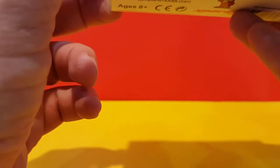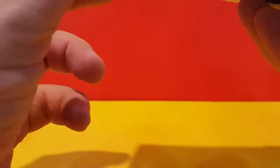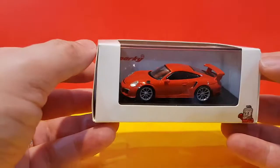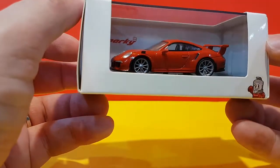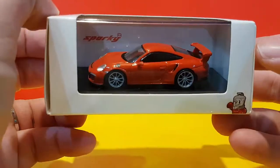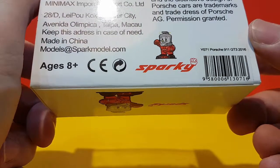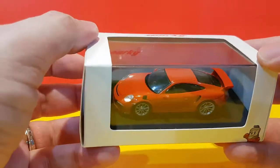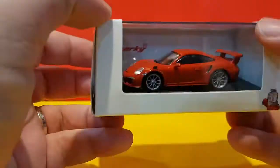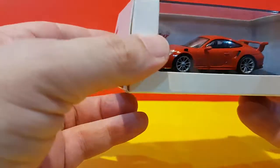It's a model I wanted for a while, and well, Hot Wheels released one last year, and that itch was satiated for a little bit, but I needed something better. I needed something way better, and Spark delivered with the GT3 RS. Here it is. Look at this. Ooh, it's a thing of beauty. Yeah, this is a 2016 edition. There's a new edition released this year. There's two actually, a GT3 and a GT3 RS, and I got three.